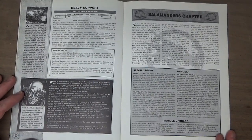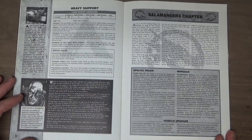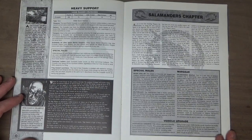They are self-reliant. So they lead a mainly solitary life when not fighting. Alongside their battle brothers, they are raised and trained to be self-sufficient and independent. Salamanders models never have to take All On Your Own morale checks.